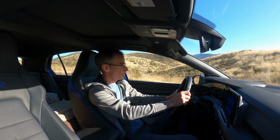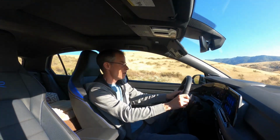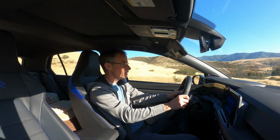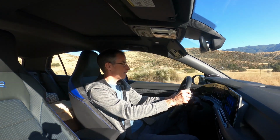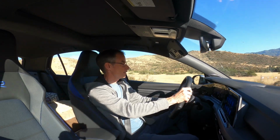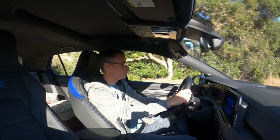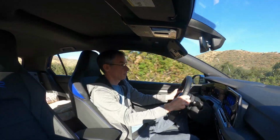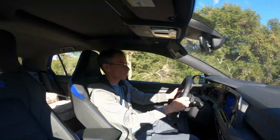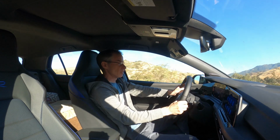Now, because it clings onto the gears so much in this Nürburgring mode, it does use a little bit of gas. But every time I take it out and I drive it like this, I can't seem to get worse than 19 miles to the gallon, which, considering, is actually damn good. Now, this will get 33 highway, which is equally impressive.